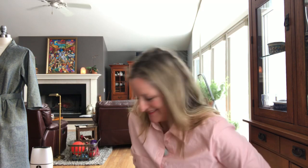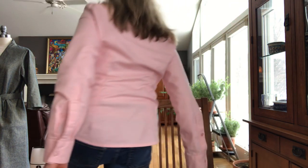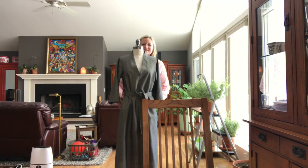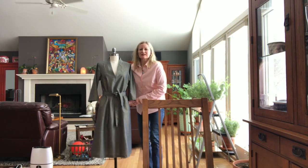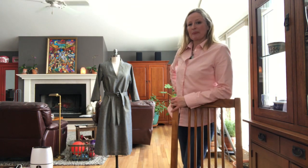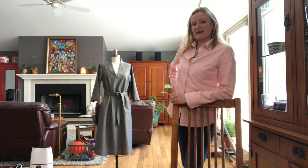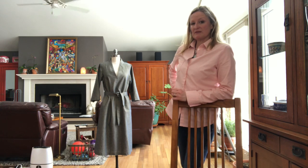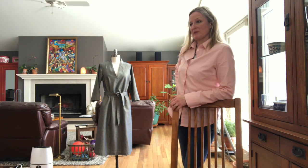So then, I left the pattern downstairs. I've shown it to you. The A-line dress by the assembly line. And I finished that. And it's here on my mannequin. So this is the A-line dress by the assembly line. I got the pattern from Merchant and Mills. They are in England, so you do have to pay for shipping, but I don't know if there's an American supplier for their patterns or not.